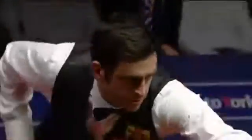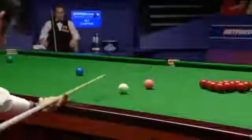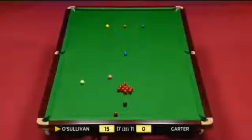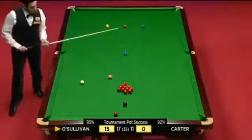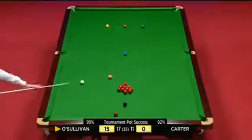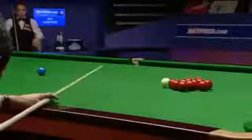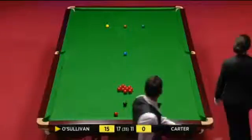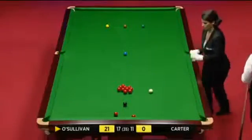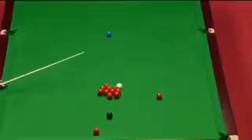Well, he's reluctant to play on the black here, really, because it's not a great pack to go into from the black. That's why he's going to try and go in from the pink, probably, to push the red towards the right-hand corner. He's left the angle to do that. But it really does need to be played at pace to get one moving out. And that's what he did. But unfortunately, he's knocked it safe. I mean, that tournament pot success rate, as we show you the pink, the cannon not working out, 93%.